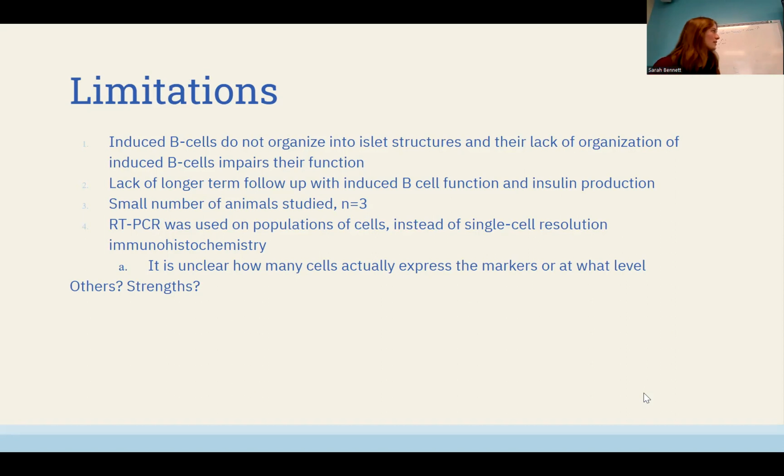Yeah, I would agree. Additionally, I would say that they did track the origin of the cells to determine if they were actually differentiated from exocrine cells versus just expanding endocrine cells.